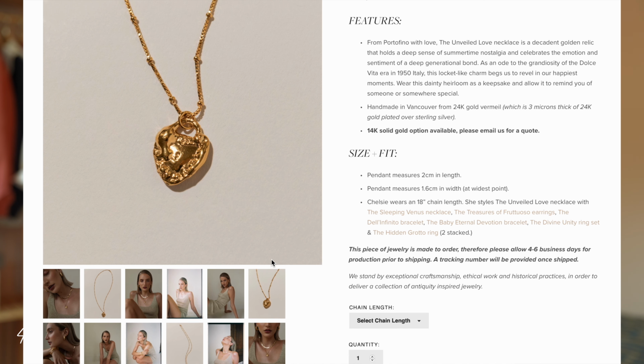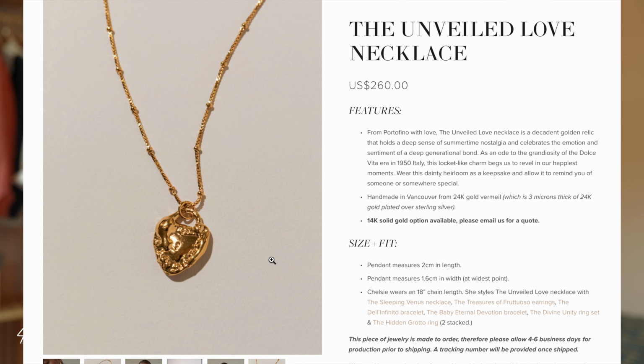And as I said, it's all kind of antique-y inspired. It's all kind of old worldy, very Grecian, Italian kind of feel. Very beautiful, and the price points are quite reasonable as well, especially for the high quality made to order business model.